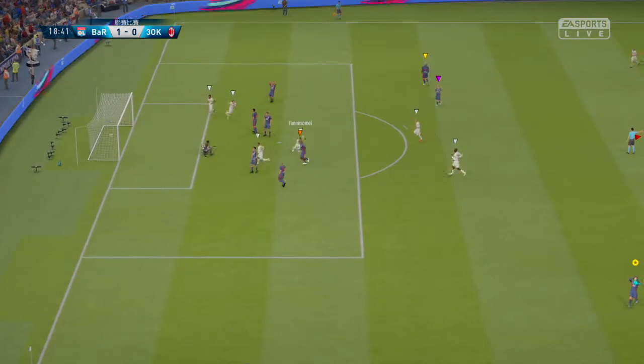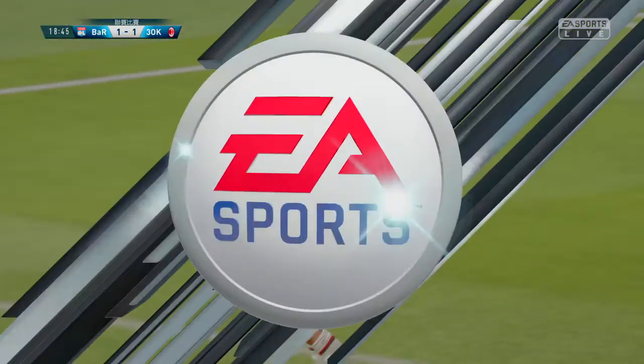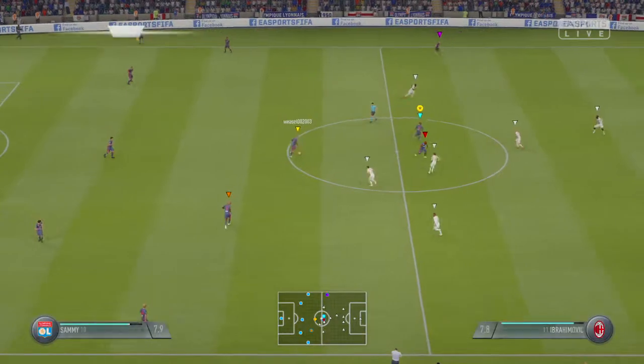Messi! And they managed to score here. Oh, that was schoolboy stuff. Having just scored, they concede at the other end. Lack of concentration. So, away we go at 1-1.